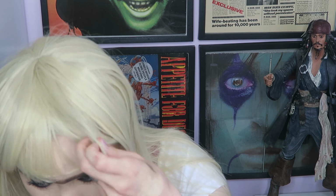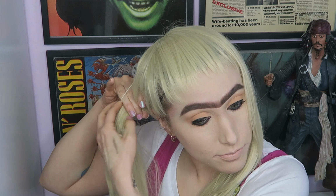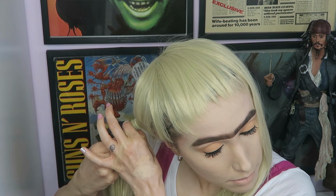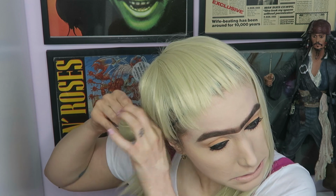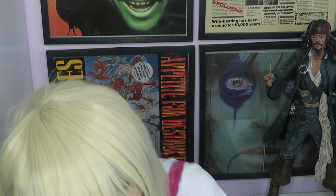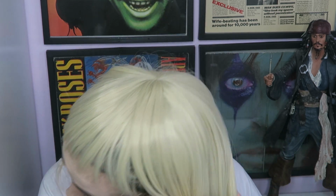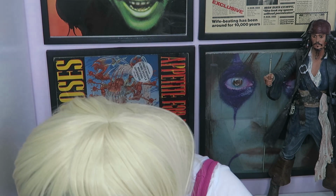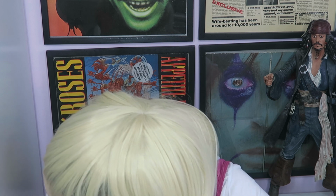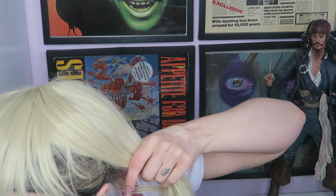Okay. Oh, I should totally get a fringe again. I feel like this is going to fall off my head. Ugh. Okay, one bunch done. Get the bunch in, then fix the hairline is what I'm going for. Ugh. Like, the problem is I'm scared to move too much because it's going to slide right off my head if I do.